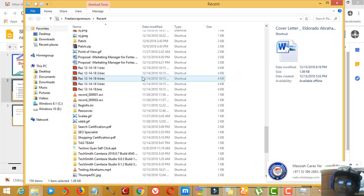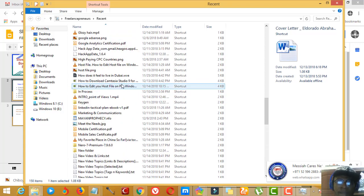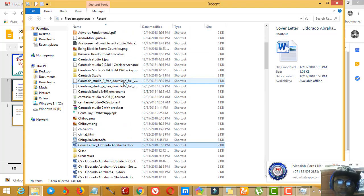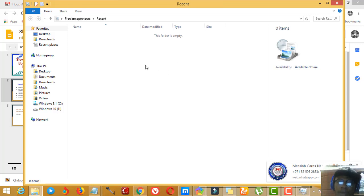As you can see, we have a lot of files here, camera and all of this. So again, all this amounts to something. All you want to do here is highlight them and make sure you delete them. So they are all done. And as you can see, my system is being relieved, and sooner or later, when I hibernate or reboot my system, I'm going to notice the lightness of my PC.